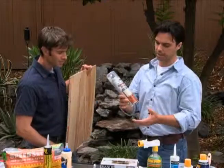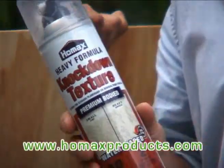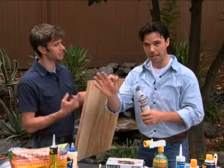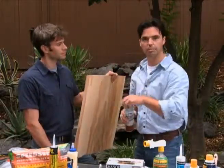You can get this over at the hardware store, where they have drywall muds and things like that. It's a spray texture. They have a couple of different types of textures. This is a knockdown. They have orange peel. If you've got bathroom texture and you want to match it as you patch ceilings, you can get popcorn. You can get stucco spray.